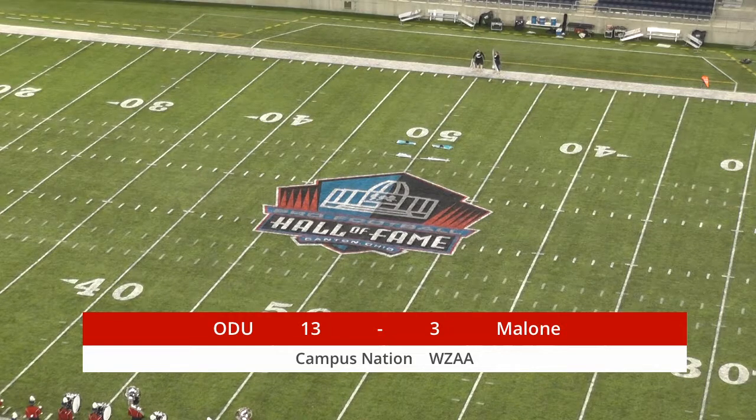It is the second league contest for Ohio Dominican, who won their league opener last week. Now, if you're Ohio Dominican, you're coming out. The Pioneers come down, they score with a minute left. They drive down, kick a field goal. They're down 3-13 now.